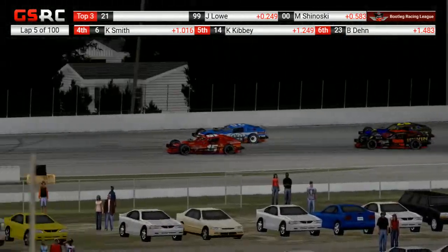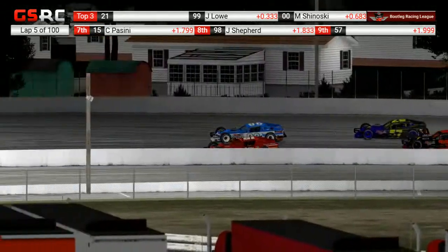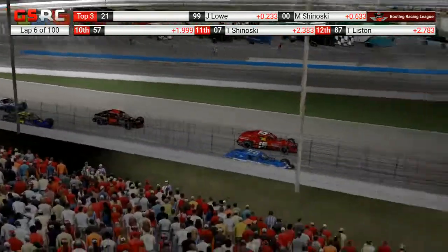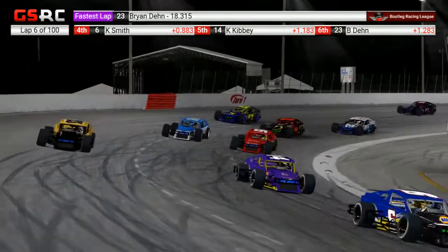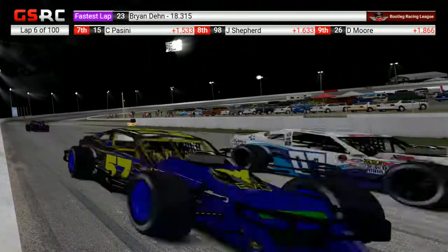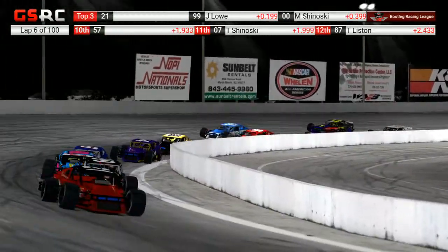Oh boy, Piscini wheel to wheel with J.R. Shepard now, down the back stretch into turn 3. They're still side by side. J.R. driving it hard off the top. Going to get across the line first, in fact, but he's still going to be all the way up top. Piscini driving it hard off the bottom. They make contact again.